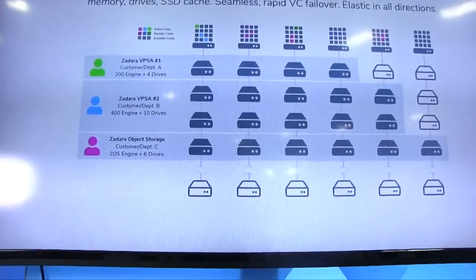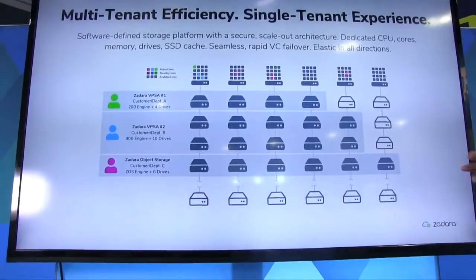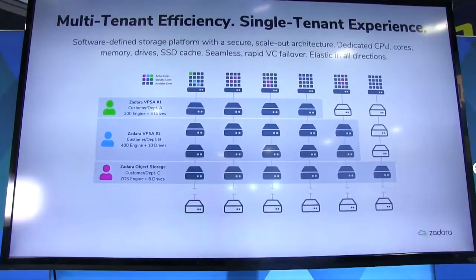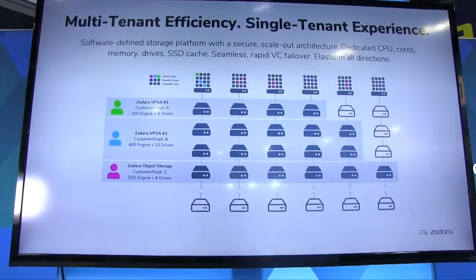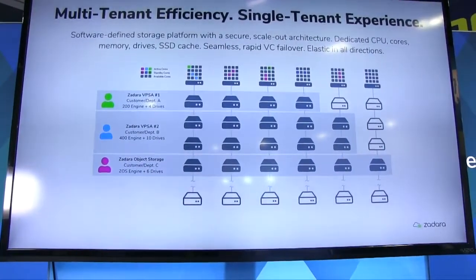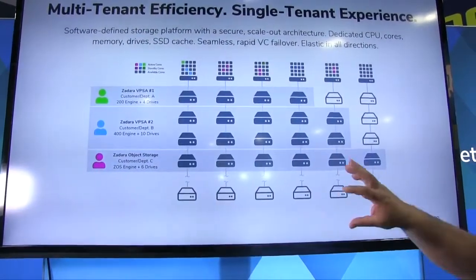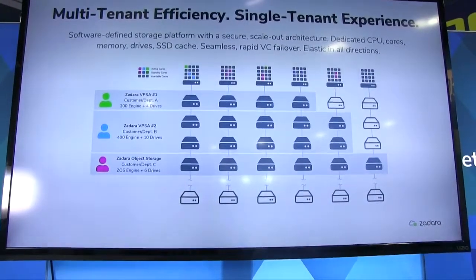If you look at the slide here, you can see how our cloud is built. Our cloud is built by multiple servers. You can see each one with their own drive, their own CPU, their own memory, and this cloud can be as small as a few servers all the way to hundreds of storage servers, what we call storage nodes. For every customer or every workload, we create a different VPSA. VPSA stands for Virtual Private Storage Array. So you can see, for example, the green user created a VPSA of 4 drives, and it has different cores and drives than the blue user that has a VPSA of 10 drives. And then you can see an object storage user that has a different VPSA.